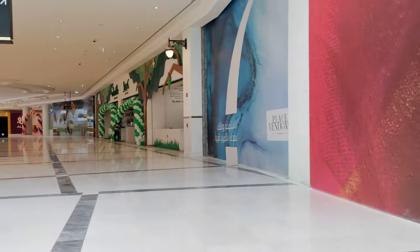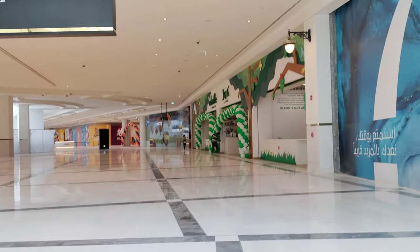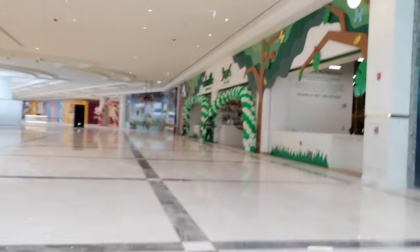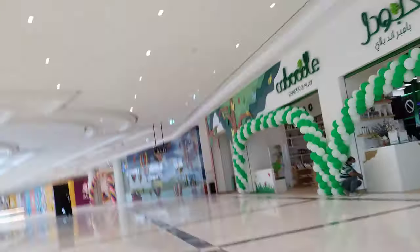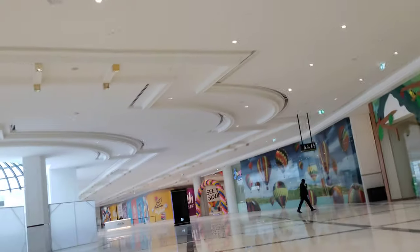Where is the Monoprix? Monoprix down floor. Ah, down floor. Maybe this is the opening. This one is for the kids. Still not yet open. The playground for the kids here.